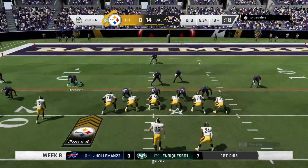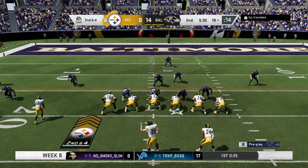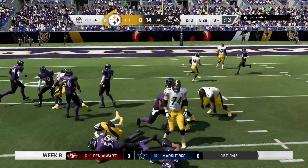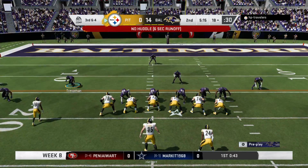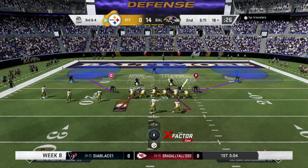Here's 2nd and 4. Snell on the shotgun handoff. Trying to find a lane, but instead he'll get back to the line of scrimmage. No gain on the play that time, and they'll look to convert on what will be a 3rd and 4.